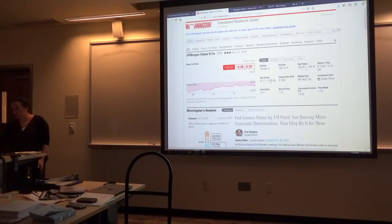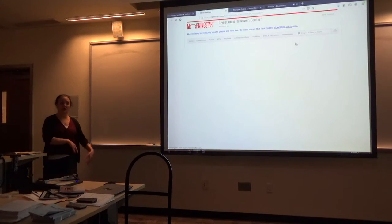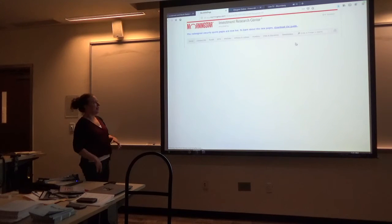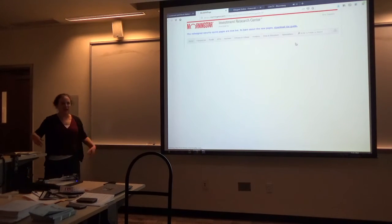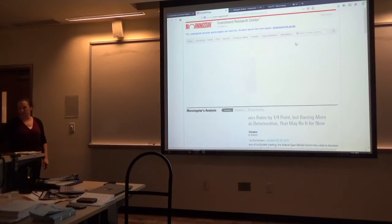So you can do the same with all of your other ones. If you need to look specifically at another one, so Wells Fargo, same kind of stuff there. Then you can compare it. If you get an error, or it won't load, or it says not currently available, hit enter again or reload and it should come up. They made their interface nicer, but they're still very clunky.